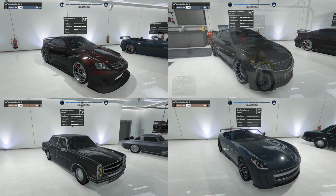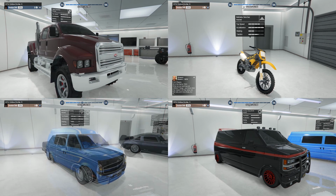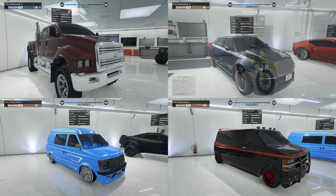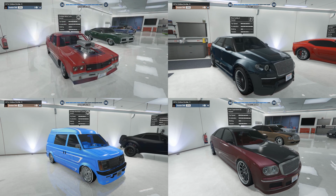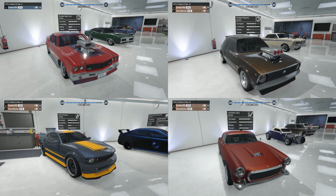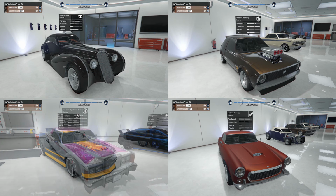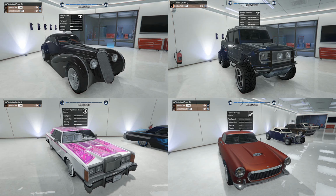From part 5, I got rid of the Maibatsu Sanchez, the Declasse Gang Burrito, the Vapid Guardian, and the Declasse Moonbeam Custom. Two Enus vehicles from part 6 hit the road, and they were the Huntley S and the Cognoscenti 55. From part 7, I bid adieu to the rare NPC modified Sabre Turbo. From part 8, I sold the Vapid Dominator, the Declasse Rhapsody, the Lampadati Casco, and the Truffade Z-Type. From the first update video, I said goodbye to the Dundreary Virgo Custom Classic. And finally, from the second update video, I traded in my Benefactor Dubsta 6x6.